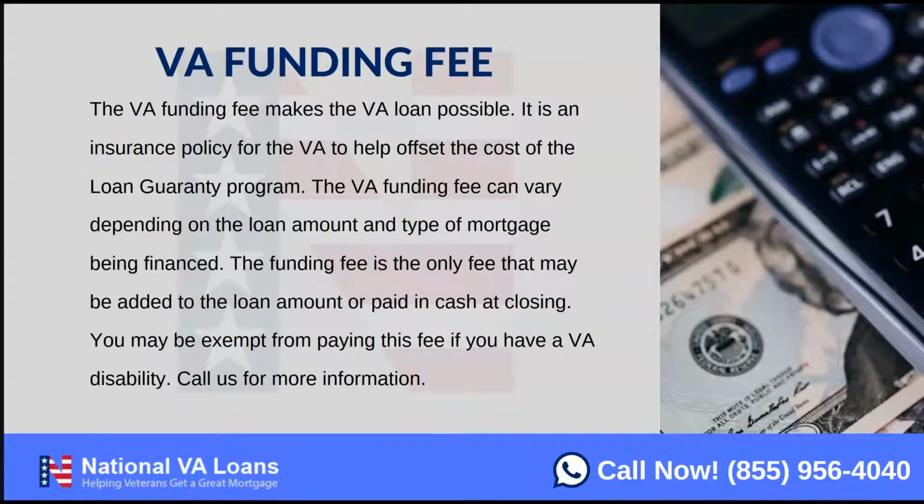The VA funding fee. The VA funding fee makes the VA loan possible. It is an insurance policy for the VA to help offset the cost of the loan guarantee program. The VA funding fee can vary depending on the loan amount and type of mortgage being financed. The funding fee is the only fee that may be added to the loan amount or paid in cash at closing. You may be exempt from paying this fee if you have a VA disability. Call us for more information.